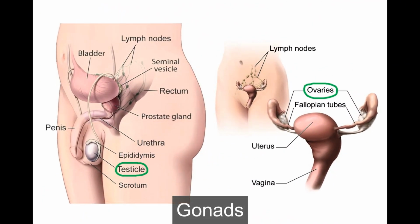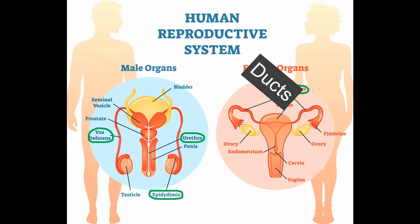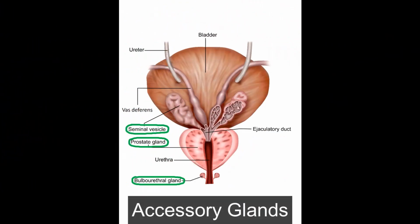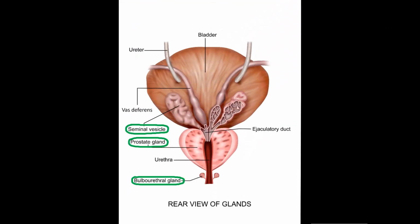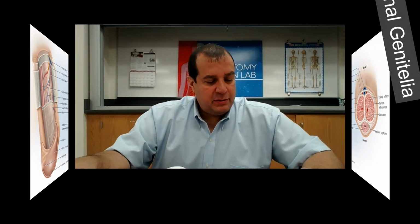Some of the components of the reproductive system: the gonads, which are reproductive organs that produce gametes and hormones; ducts that receive and transport these gametes; accessory glands and organs that secrete fluids into the reproductive system ducts; and perineal structures that are collectively known as external genitalia. Okay, so basically we have gonads, ducts, and glands that ensure that the male and female gametes will come together so they can produce another human being. Okay, so let's start off with the male, shall we?